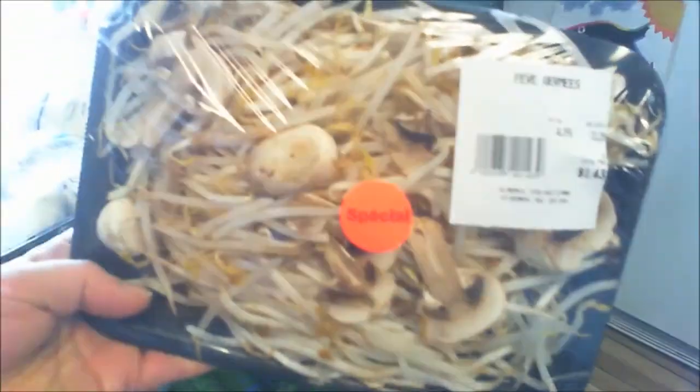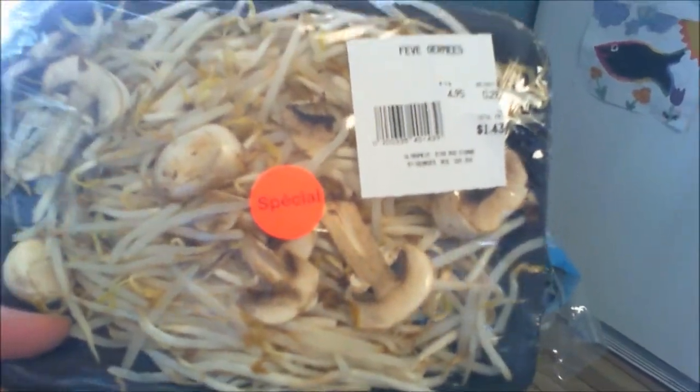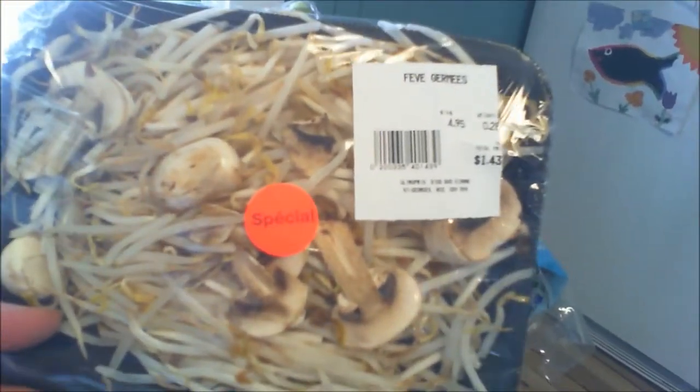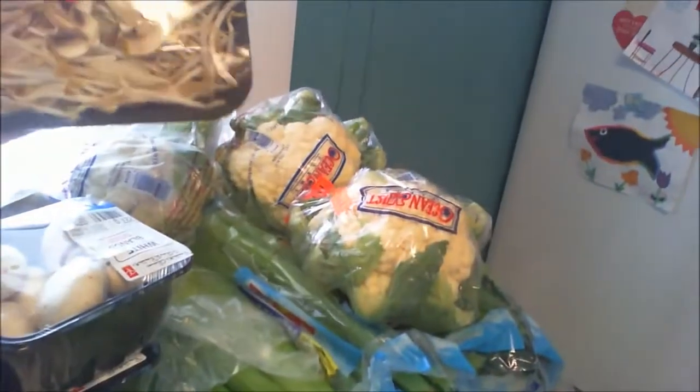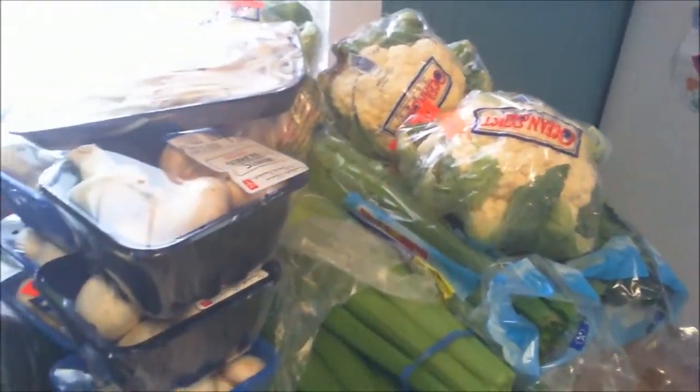Here's a little treat to make some Chinese or Korean food. Normally I grow my mung bean sprouts, but I just saw this and felt like having some maybe tonight, so I got it. Anything else in this pack?